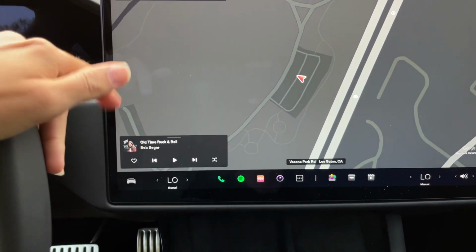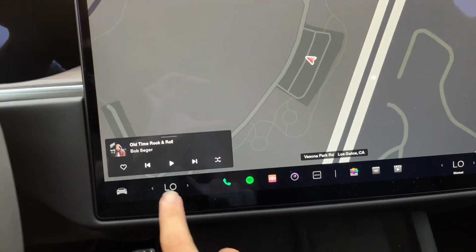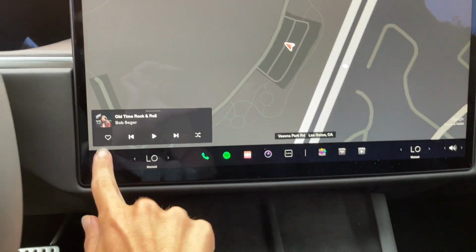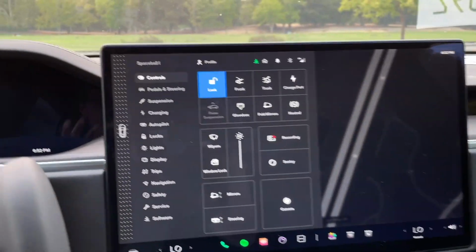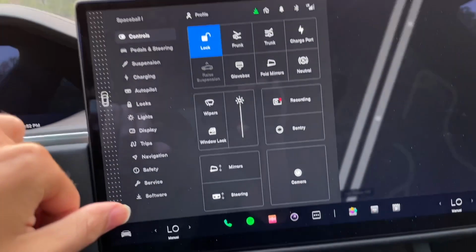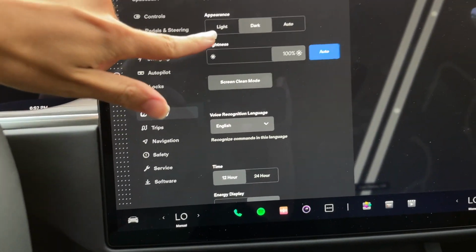Okay, so just saying. So, at the bottom, you've got this sort of suite of controls. You've got the driving settings here. Now, the other thing I'd like to mention about this is that you've got options.